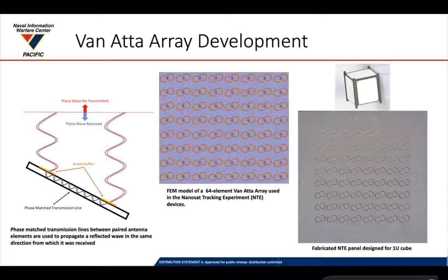The transmission lines between each of the pairs of antenna elements are phase matched, in order to propagate a reflected wave in the same direction from which it was received, as shown in the figure on the left here. Each of the paired antennas is able to both transmit and receive simultaneously, producing a propagating wave towards the direction from which it was originally transmitted. The phase-matched transmission line lengths themselves between the paired antennas are absolutely essential to producing the redirected waves.